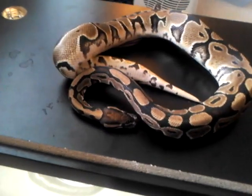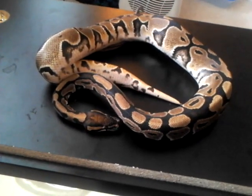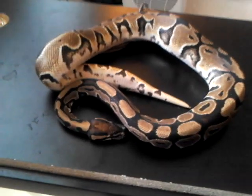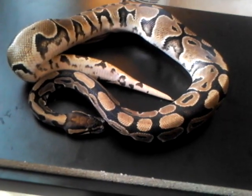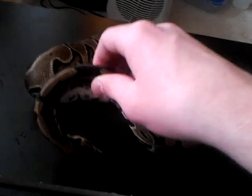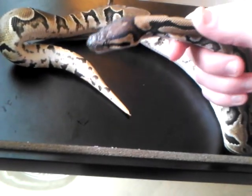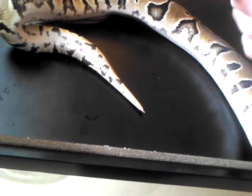I don't know what to say to you guys. Unfortunately, when you're working with animals, things like this do happen. This wasn't how the snake was under my care. She really is looking pretty bad right now. I haven't got her out at all today, and I did not think she was going to be this bad. Like, she isn't even responding very much to anything.